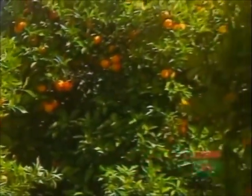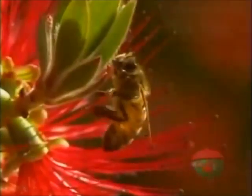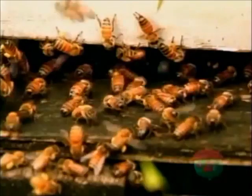Did you know that bees also help farmers grow their crops? How do they do that? Well, as bees buzz from plant to plant, gathering nectar to make honey, they carry pollen from one plant to another. The pollen helps new plants to grow.